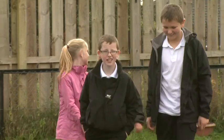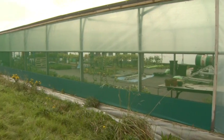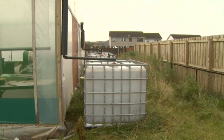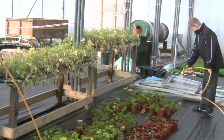As well as coming to the site to grow, they also come to the site to learn. The site is almost totally self-sufficient. The water that's used to tend the vegetables and the flowers is gathered rainwater, and the children are able to see this being gathered in a big tank and being used in the site. It's also able to produce its own electricity because it has its own wind turbine.